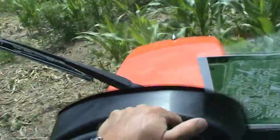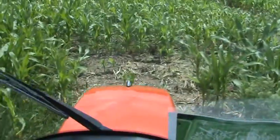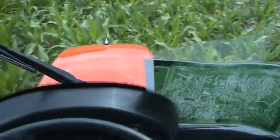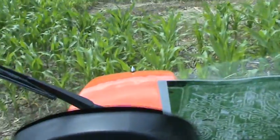And it gives me a chance to get out in the field here as well and see what I'm up against. And I'm up against some really lousy growing corn this year. We just have not had very much heat, sunshine, or water. So I've got corn that's been struggling along under a lot of cloudy days.